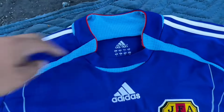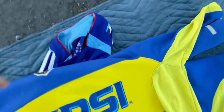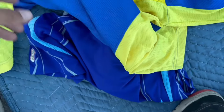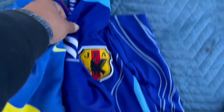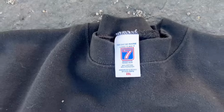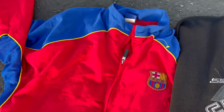We got this Japanese jersey. Really nice. This is 2006 World Cup jersey. Really nice, really nice. We got this Boca jersey. Ooh, so fresh and so clean. The Pepsi looks really nice. Both of these jerseys are really nice. Next we got this hoodie, 2X logo 7.